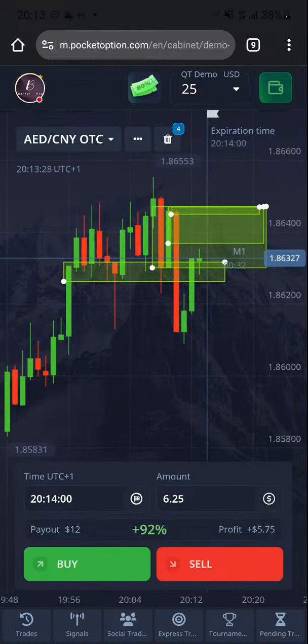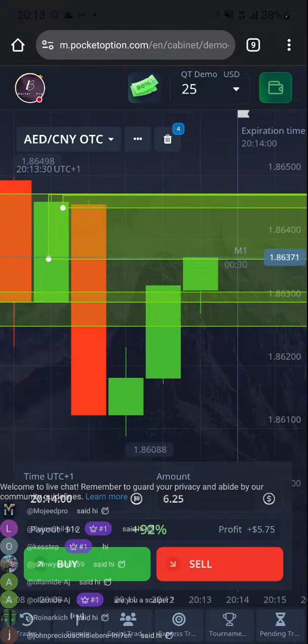Look at this. We have an area of support here. Now it's an area of resistance being broken. It's going to turn to an area of support.